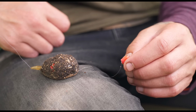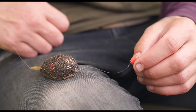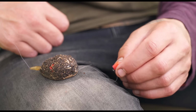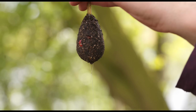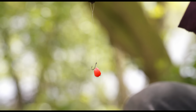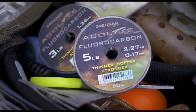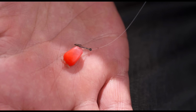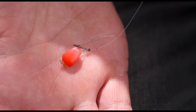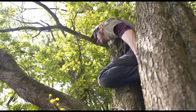So I started to do that, and I definitely saw success in using that method. Rig-wise was 5-pound fluorocarbon, the Acolyte stuff, really supple, which is very important, down to a size 16 B983 Kamasan hook. So I felt everything was set up okay. It was just a matter of how I was presenting the bait over that feeder. 100% increased my catch rate. It stopped all of those semi-takes that I was receiving.